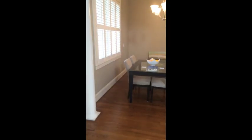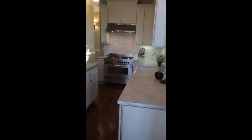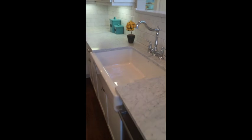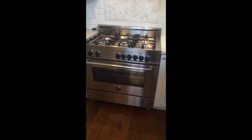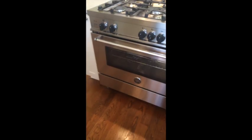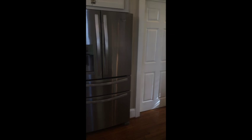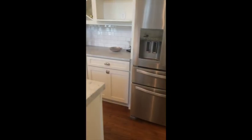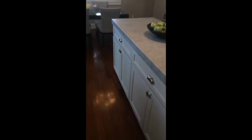But here, open to the family room, is the kitchen, kind of eat-in breakfast area. Beautiful white cabinets, white marble counters. Got a farm sink here, subway tile backsplash, stainless appliances, of course. Really nice 5-burner gas range, Italian. French door refrigerator with freezer drawer, and a little butler's pantry area over there with some cabinets, flanked to the left, and a kitchen island with cabinets.